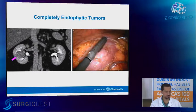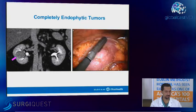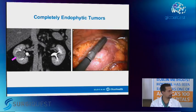So with your expertise, in these endophytic tumors, you're going to mark your margin out, and you have to go a bit wider on these tumors than you would on a regular tumor, because this is down in a hole. In order for you to see and get that out, you can't really just do a tunnel. You actually have to do more of a circumferential wedge, which means you're going to have to go a bit wider on your margin. So that's number one.